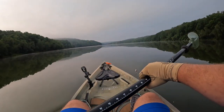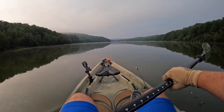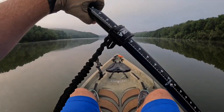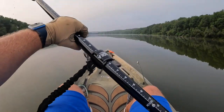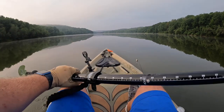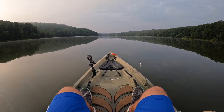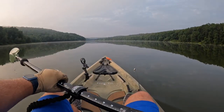Bit of a long paddle to get where I want to go. Straight ahead, I want to go over that dam. This is a lot easier when we're in Steven's little boat. We've been plunking them off beds over there already. Stop wasting my time around here and just go where I want to go. The Nucanoe Frontier 12's putting in some work today. Bit of a long paddle to get where we want to go.